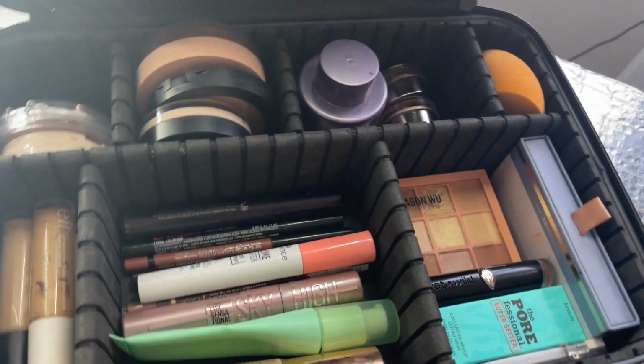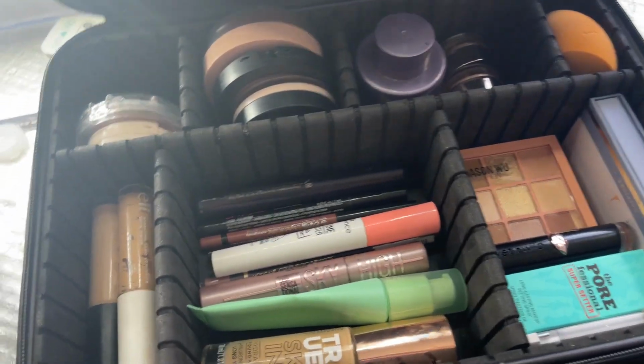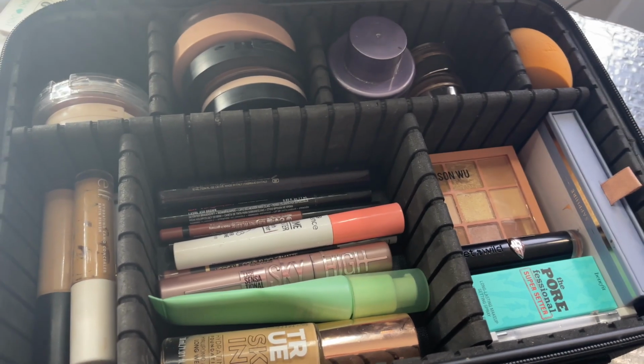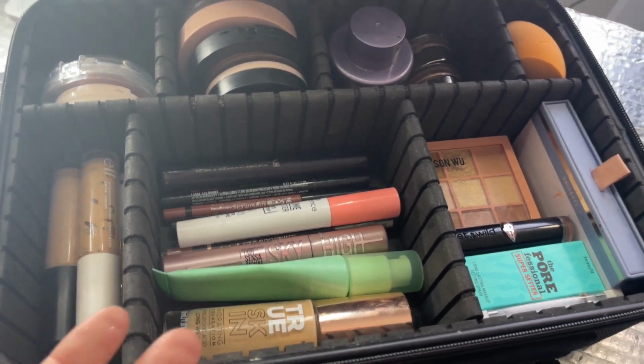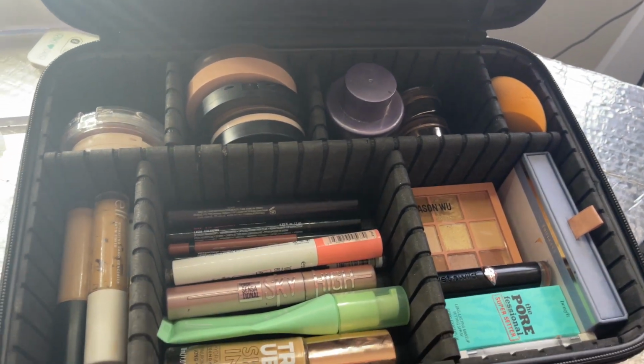All right, so I just moved a few things around just to get everything exactly fitting in the way that I want it. But I think everything works. Everything fits really well, and I have like room to spare in here. Like, this thing is awesome.